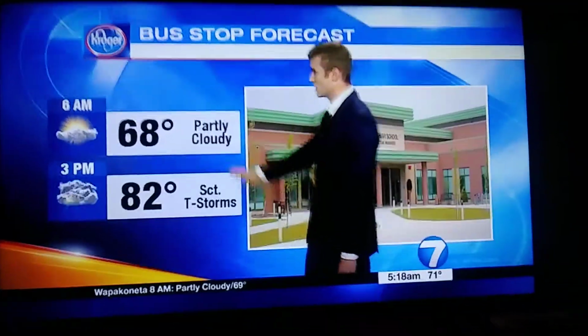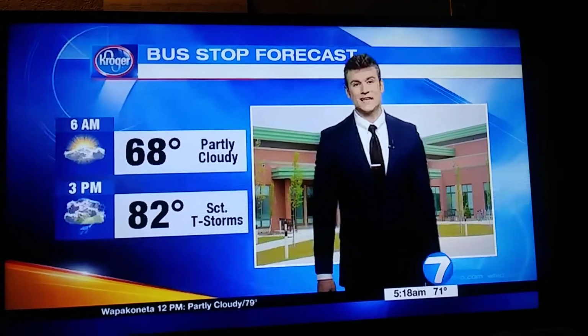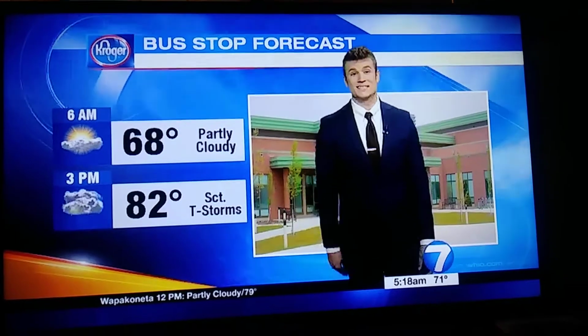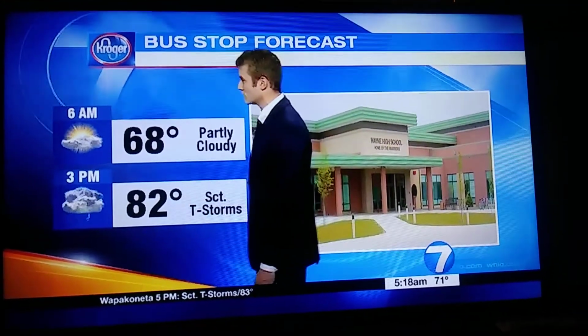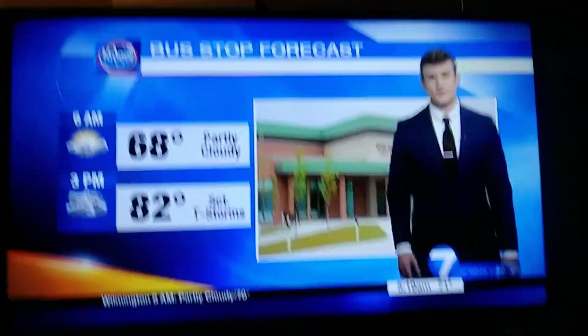The bus stop forecast is showing partly cloudy skies, maybe leaning towards mostly cloudy at this point. 68 degrees around 6 a.m. for most of us. Some of us beginning to warm up, and in the city, likely warmer than that. By the time we get into the afternoon hours, temperatures in the lower 80s, and this is where we have a chance to see some of these scattered showers moving throughout the region.